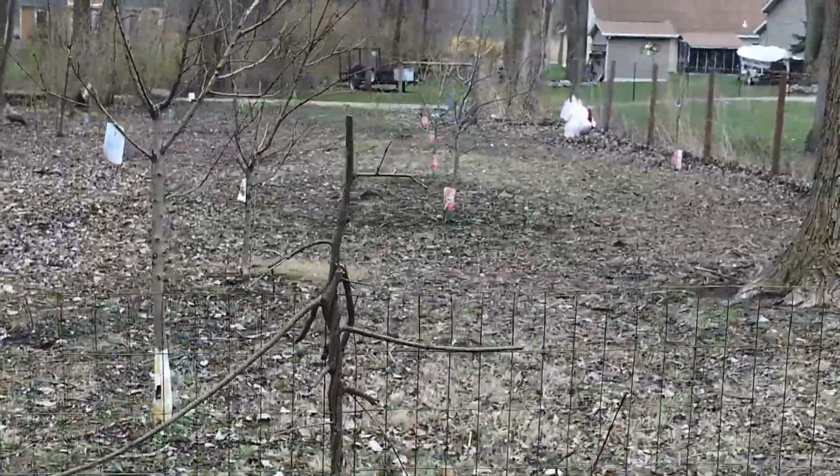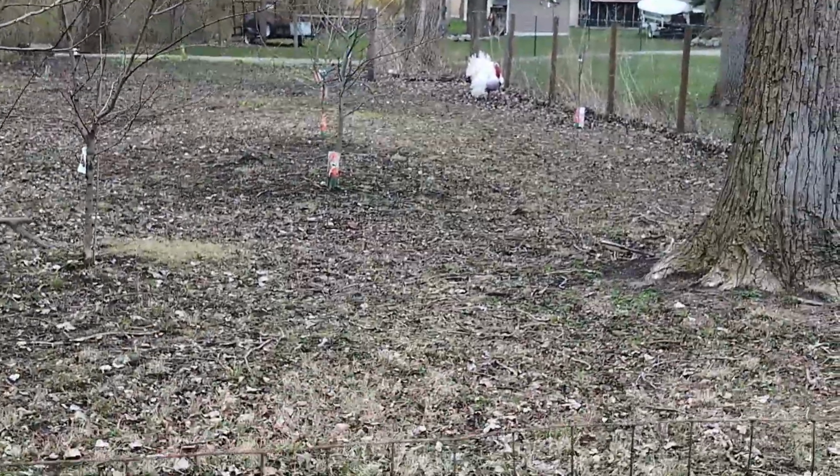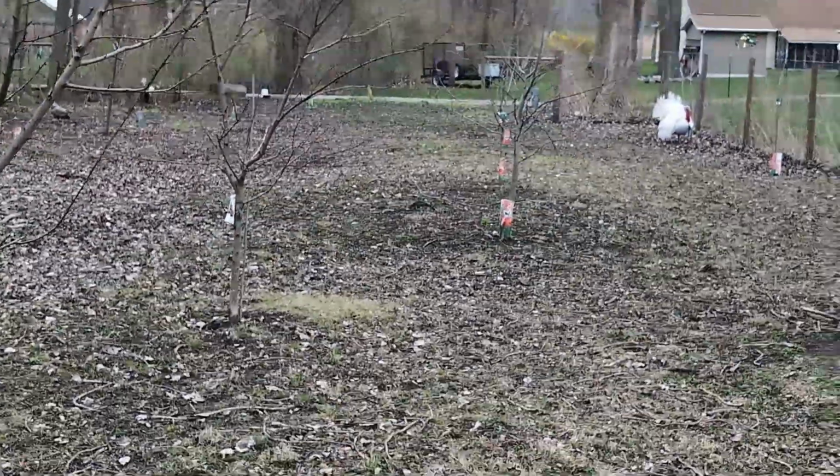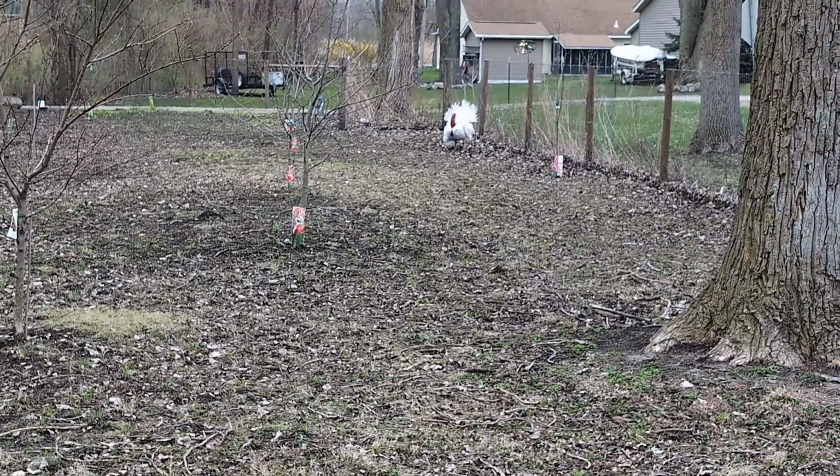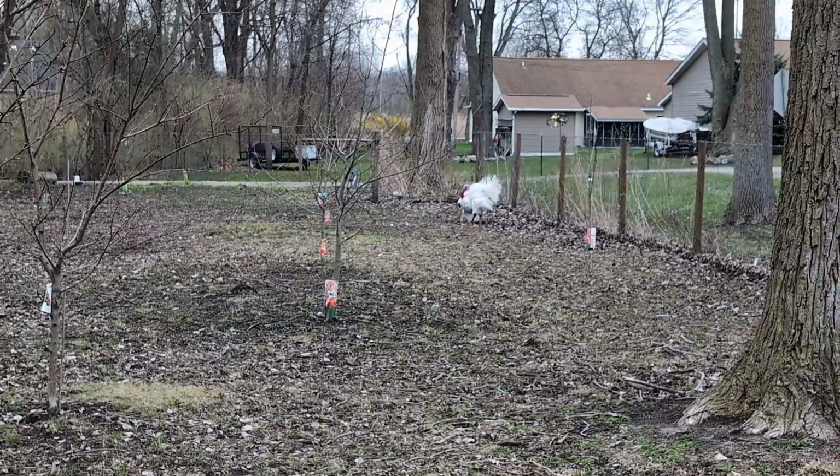This time of year, turkey season's starting to kick up, and this farm turkey here, domestic male, is spitting and strutting and showing his stuff.